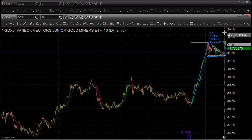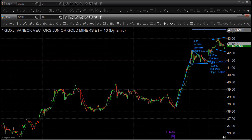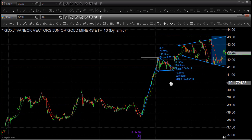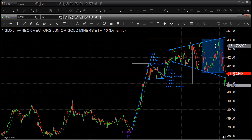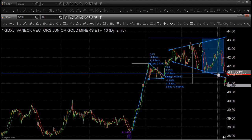And we always look at the 618 extension and the 100%. So if we look at the price, here's the 618. This is the target we're looking for, more or less, for the first level of the market to hit resistance and pull back. And you can see it pretty much hit there. And by doing so, it has made more or less a broadening formation on average.